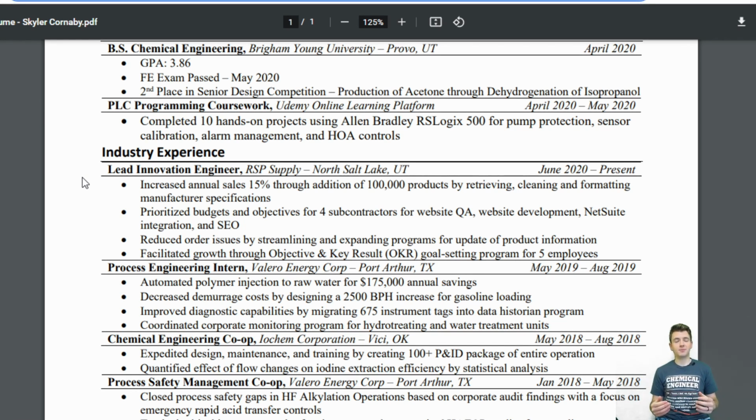The second bullet point shows, again, some project management and leadership. So I prioritized budgets and objectives for several subcontractors we used. And so this shows that I was able to prioritize things and really work with the team to see what needed to happen first or what needed to happen most. The next thing is an efficiency thing. This is sort of showing an engineering mindset. I unfortunately didn't have any way to quantify it, but if they asked, oh, how did you streamline the processes? I had pretty good answers if it came up in an interview.